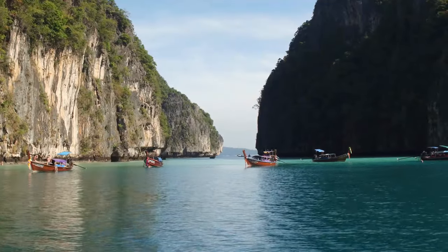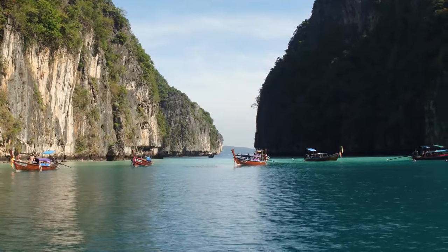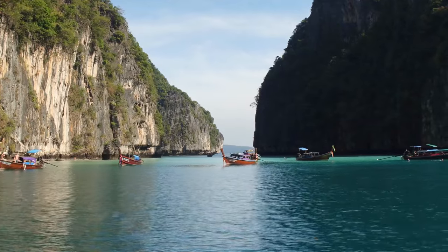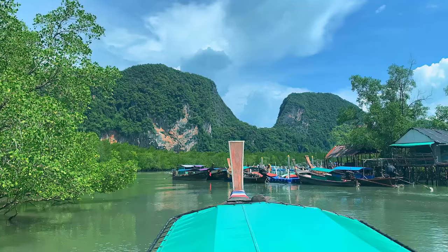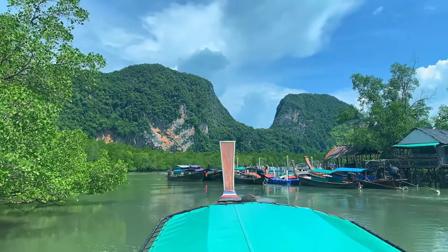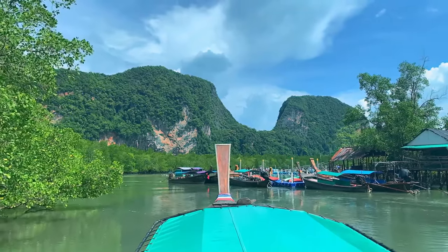time. With 32 islands surrounding Phuket, the main issue is that you have too many options. Where do you start? That's where we come in. Let's explore how you can pick the island that would fit your island hopping schedule.